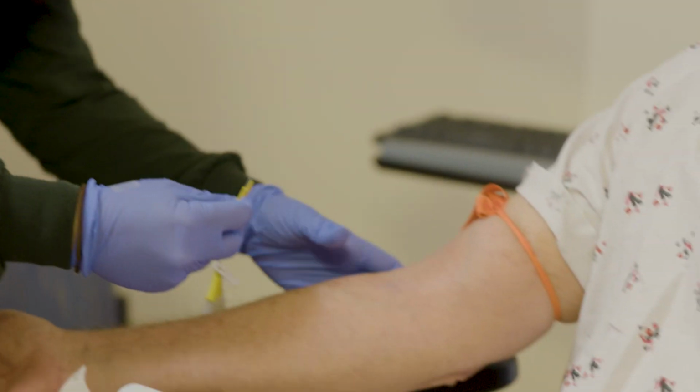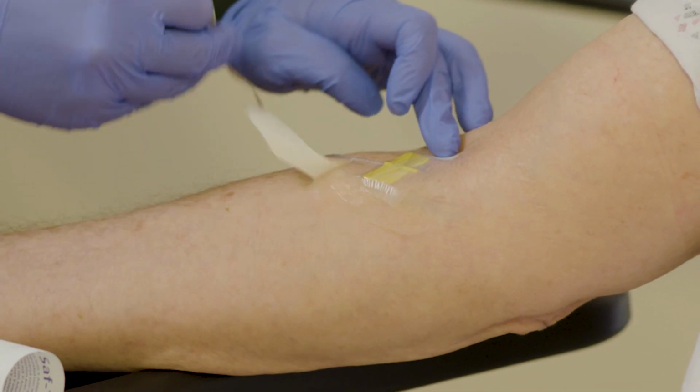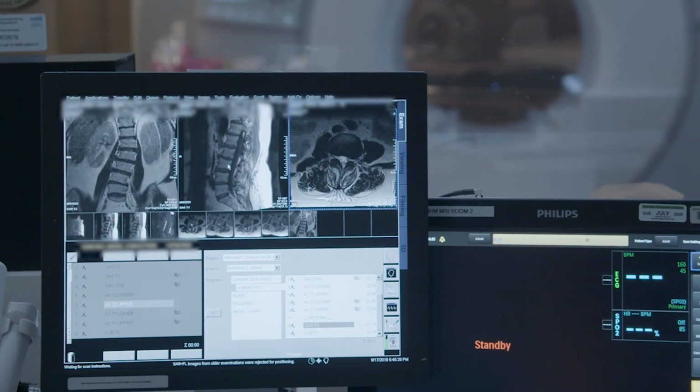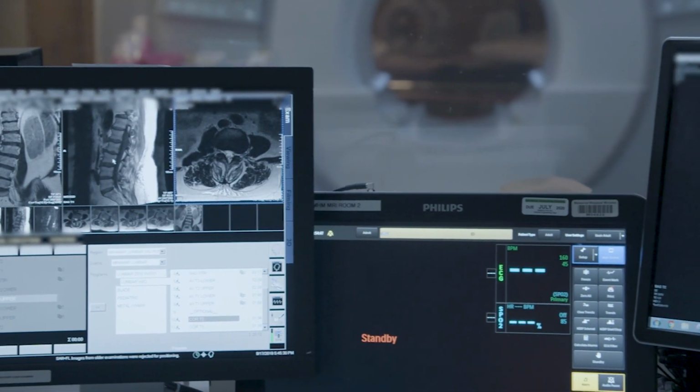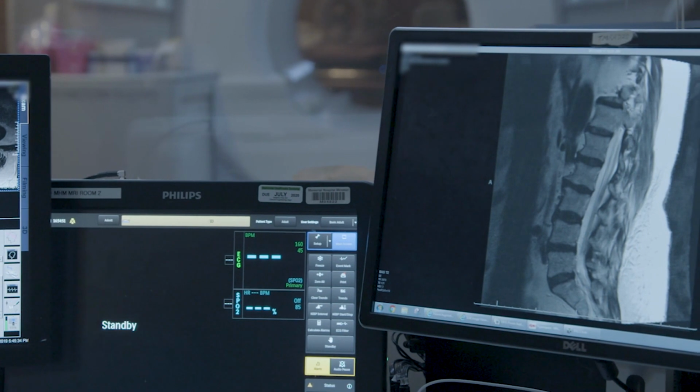If you are prescribed an MRI with contrast, your procedure will include a contrast material that is given through a vein. The contrast material makes it easier to visualize certain tissues or blood vessels. Your doctor will advise if it's needed.